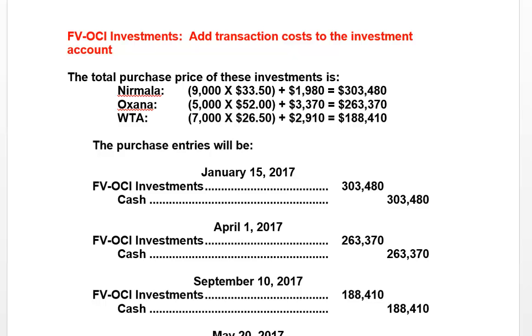So the first thing we need to do, assuming these are fair value through OCI investments, is record those investments on our books at the different times that they buy them. Because we're recording a purchase of fair value through OCI investments, we have to add the brokerage costs, which the question tells us to buy the Nirmala shares is $19.80. To buy the Oksana shares is $33.70, and to buy the WTA shares, the brokerage or transaction costs are $29.10.